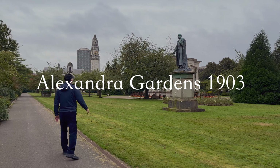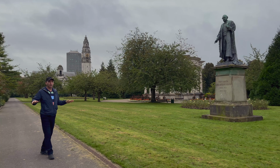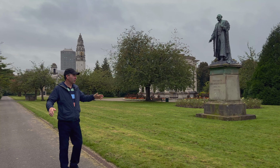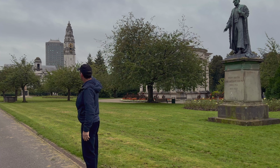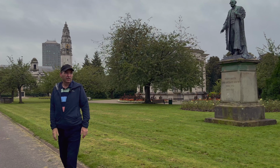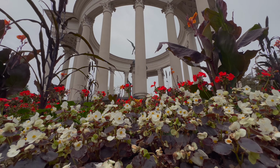This is Alexander Gardens here. It's 5 acres inside. They bought this off the Marquis of Bute and he wanted it to be an area of peace and calm and quiet. And as you look, there it is. Now behind me, you'll see the top of the City Hall, the clock tower, and in there is the memorial for the First World War. So we're going to take you to have a look at that.